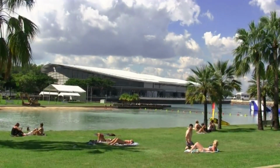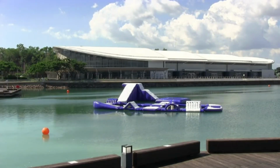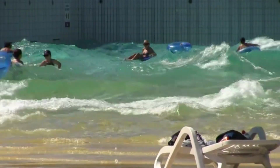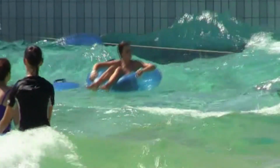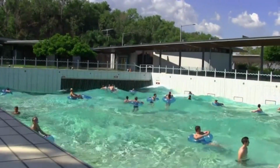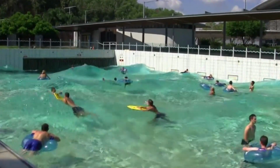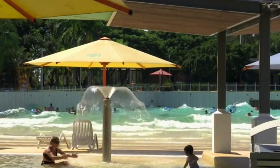The lagoon extends right past the convention centre, and there's also a water slide that you can use. Yes, it's for free. One of the main features of Darwin is the Wave Lagoon. It is a safe water haven with chlorinated water, salt water. I didn't think it was all that hard, so I thought I'll give it a go. So into my bay, it was right down to the deep end, 2 metres, and the first wave actually picked me up and threw me straight onto the beach.